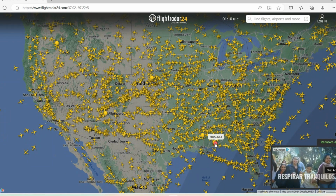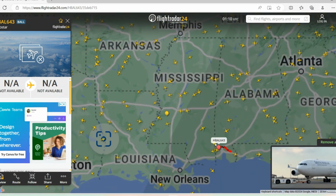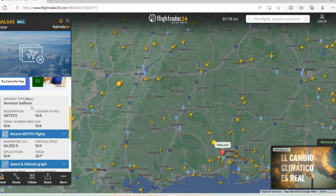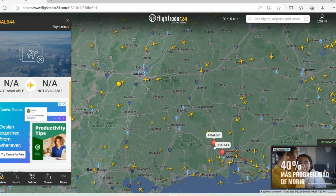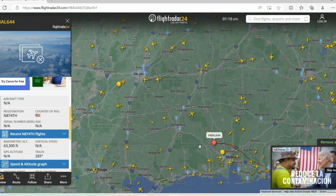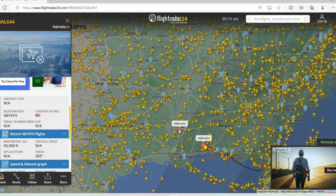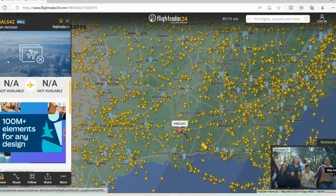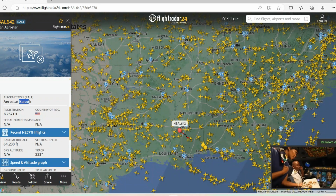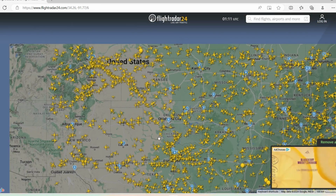But one thing I find really curious is that some of these have some typos going on. This is an Aerostar, and this is one over in Alabama, and it says Aerostar balloon, right? Then there's this one here, Haval 644. It doesn't list the aircraft type, which I think is kind of curious. Clearly we can see it's supposed to be a Haval, and it came out of Florida over here and drifted over. We have a Haval 642, another Raven Aerostar, but this one is not a balloon. It's a balloon. It's just one L. It's like a typo going on there.